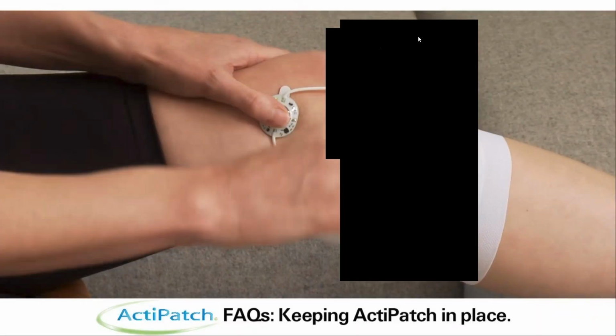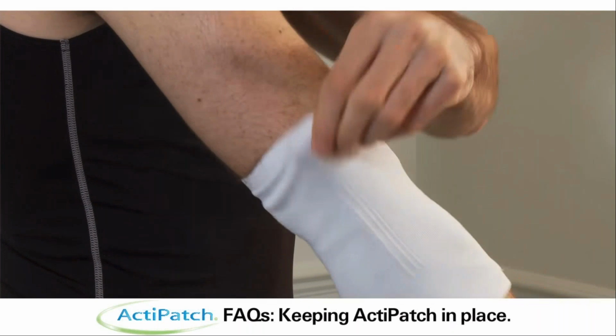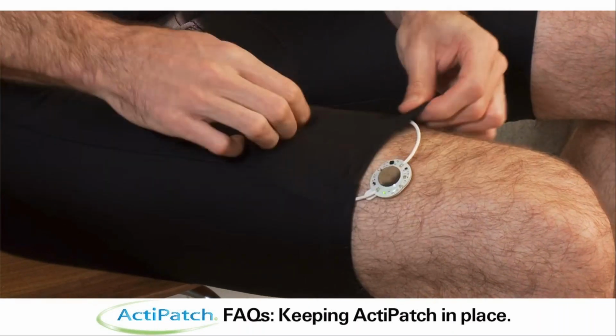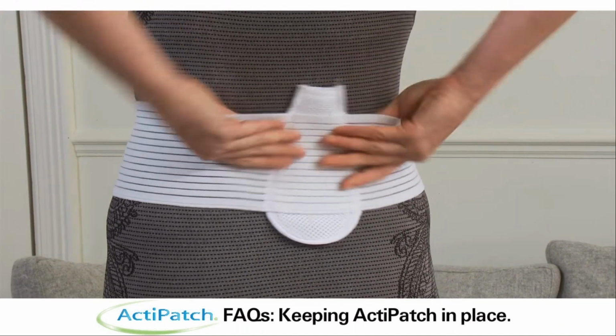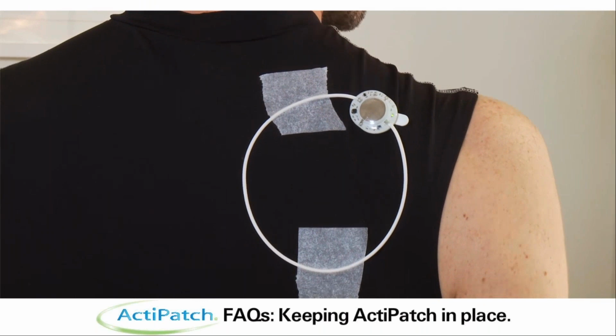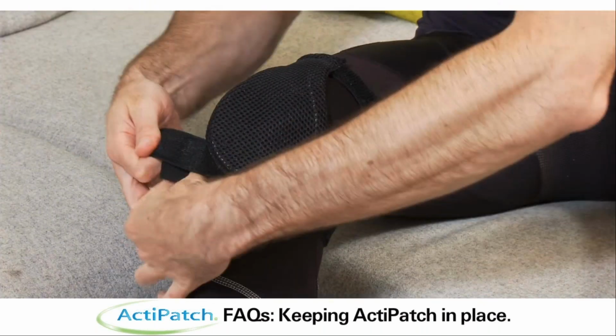Any type of wrap, bandage, plaster tape can be used to secure the device over the painful area. The device can be applied over tight-fitting clothing if that's preferable, and the device can also be removed from the wrap and applied to other painful parts of the body. The important thing is that the device is secured over the painful area.